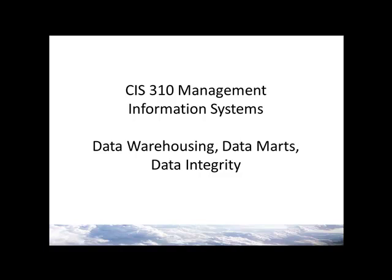This is Ruth Guthrie presenting a module on data warehousing, data marts, and data integrity.